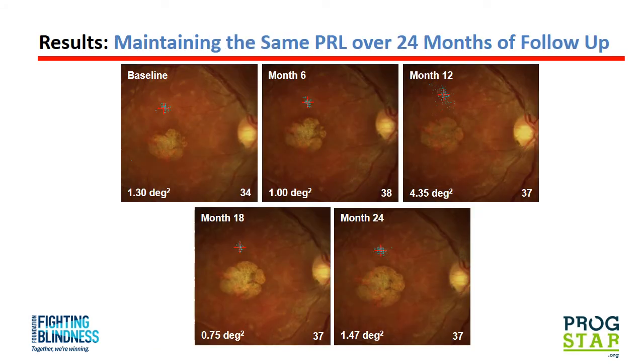This is the right eye of a 28-year-old female who had been diagnosed with Stargardt disease 11 years before the baseline visit. She has 3 mutations in ABCA4. You can appreciate a dense patch of atrophy of the retinal pigment epithelium in the central macula, and she uses a PRL superior to where you would expect the fovea. Visual acuity is reduced to 34 to 38 ETDRS letters, which corresponds to about 20/200, and fixation is more unstable than in the previous example. Interestingly, she maintains the same PRL throughout all 5 study visits.